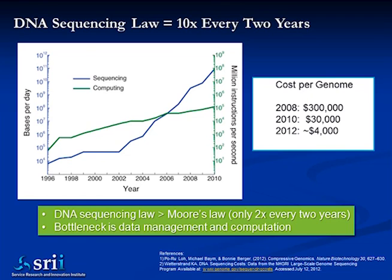On the right, your right, you'll see some of the costs to generate your whole genome sequence now. So in 2008, it was $300,000, and now it's approximately $3,000. It'll probably be about $1,000 by the end of the year. So, a dramatic decrease in cost.